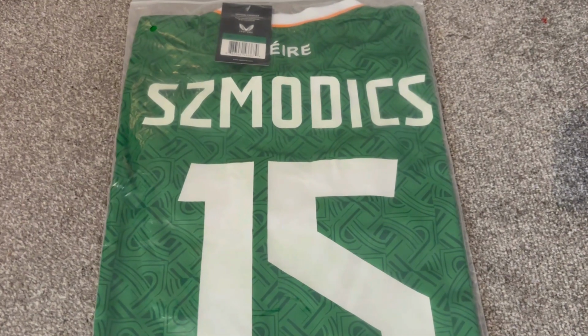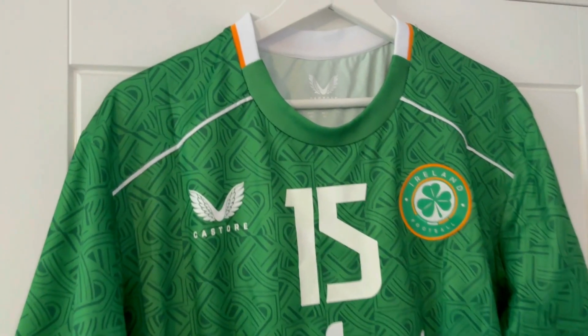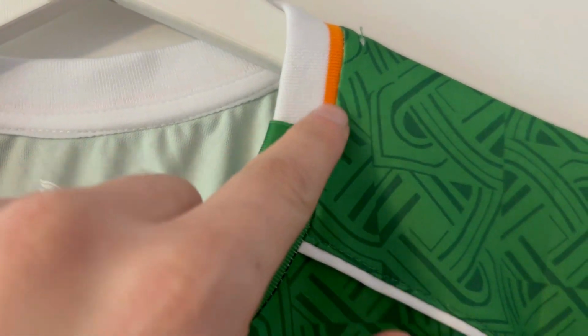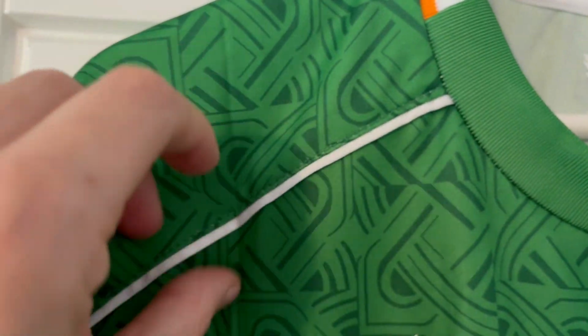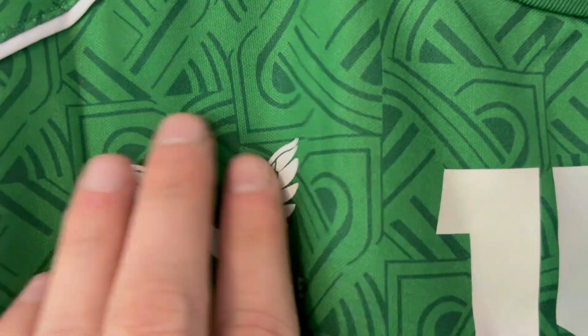So what we'll do is we'll get the bag open and let's have a look at the Sam Szmodics Ireland shirt. Okay, we're on the front of the shirt and it's just a standard collar line, but I do like the touch there of the Ireland colours, the green, the white and the orange. I think that's really nice. A little bit of piping down there. The Castore has been heat pressed on.